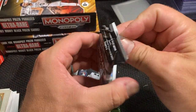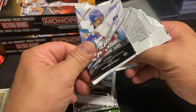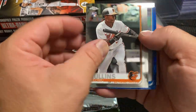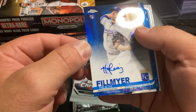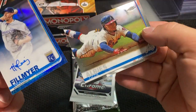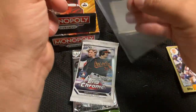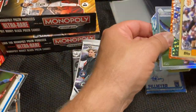'19 Topps Chrome. Cedric Mullins rookie. Signing on. Heath Fillmyer, rookie on-card auto. It's nice. Don't know much about him. Out of 150. One good hit so far.